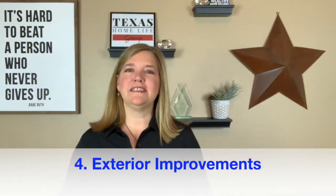Number 4 is exterior improvements. New paint on the exterior and the front door can really make a big difference. Now, if your door is old, it would definitely be helpful to replace it with a new door. That will add value. Just a little side note here, if you do live in a neighborhood with an HOA or a homeowners association, you'll want to make sure and check and see if you need to get those home improvements, the paint colors, things like that, approved before you get started so you don't get fined or have to redo it all.